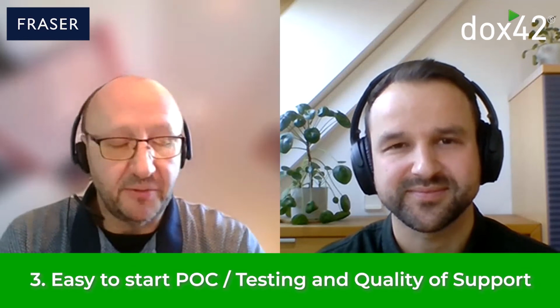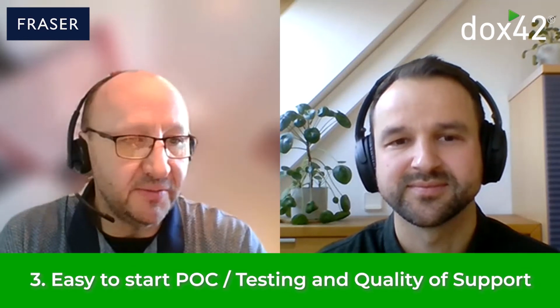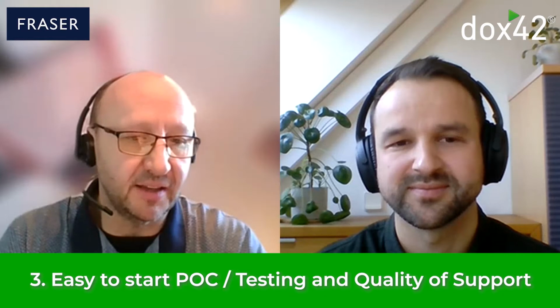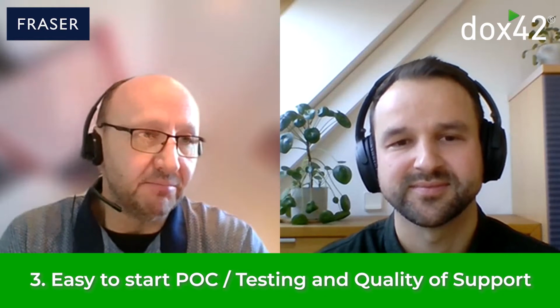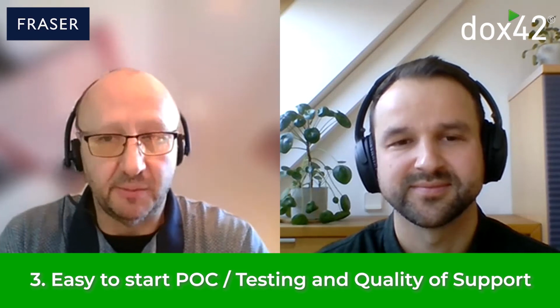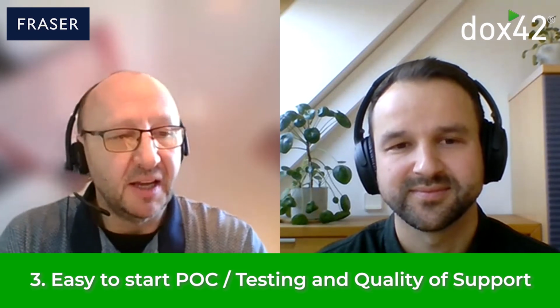The third point is that when we first approached Docs42, they were very confident that they would be able to achieve the output quality that we wanted and achieve the integration of all our different sources together. And they demonstrated that for us without any commitment from us at the outset. They went off and put together some samples and gave us those documents back, which proved that they were going to be able to achieve what we required.